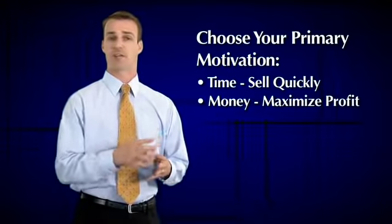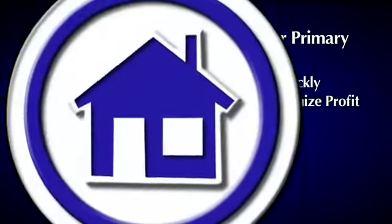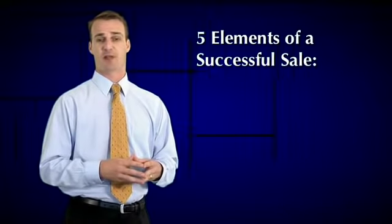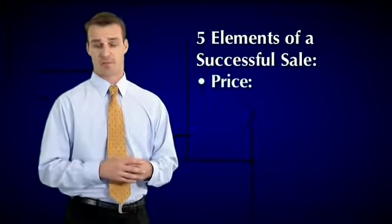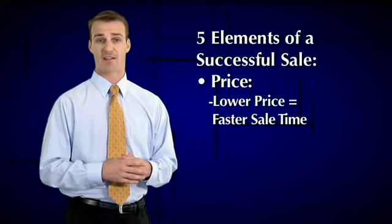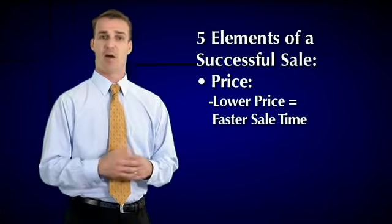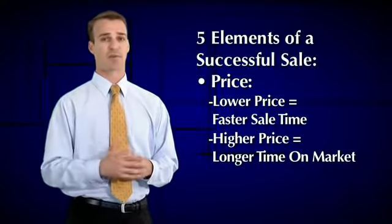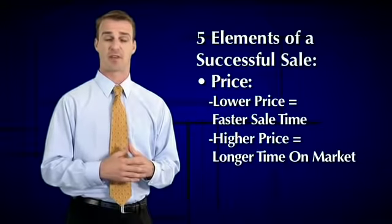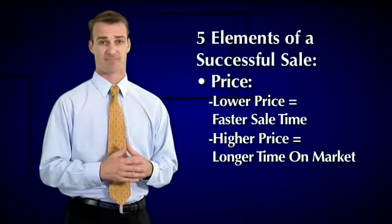In order to make sure we address that concern, we're going to want to look at the 5 keys to a successful sale. Let's address those 5 issues that contribute to a successful sale of a property. First and foremost is price. Obviously, if you put your property on the market for a low enough price, you're probably sure to lose money, but it will sell very quickly. On the other hand, if you price your property too high, you'll most likely stay on the market for a long time. It will be viewed as market worn, and you may not get your full asking price.